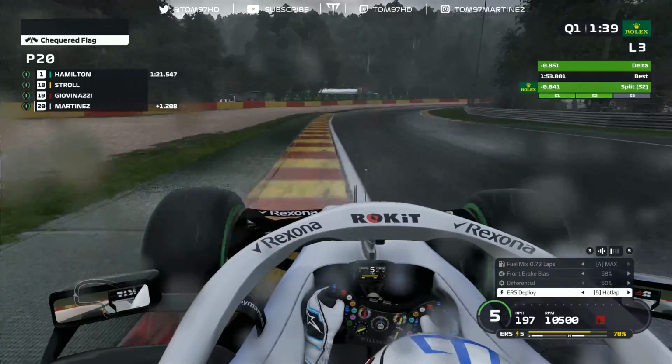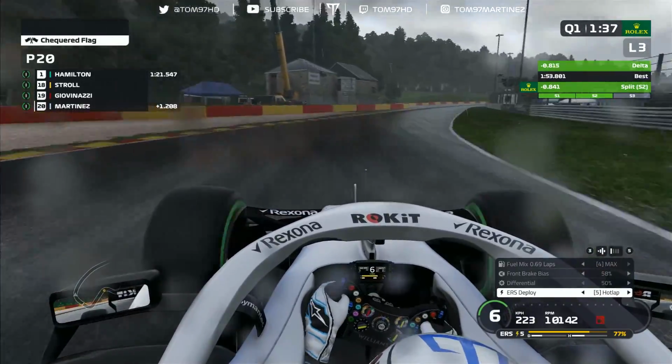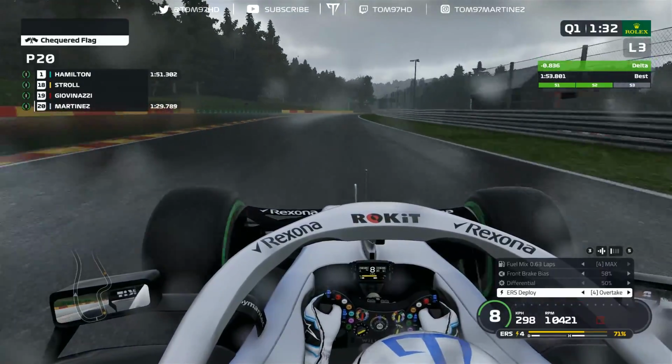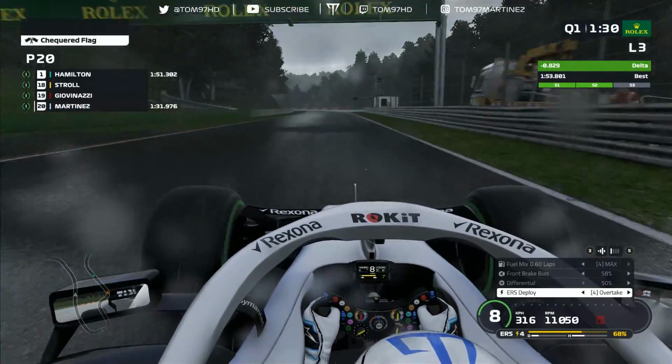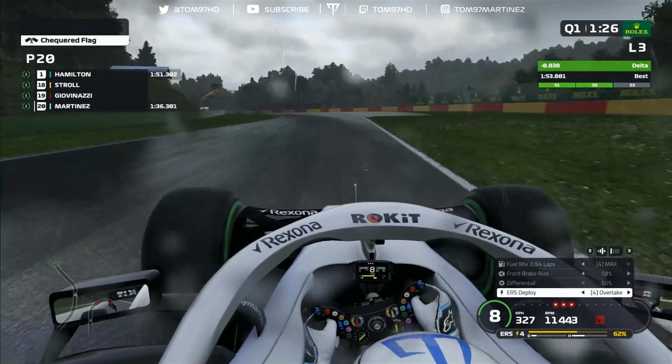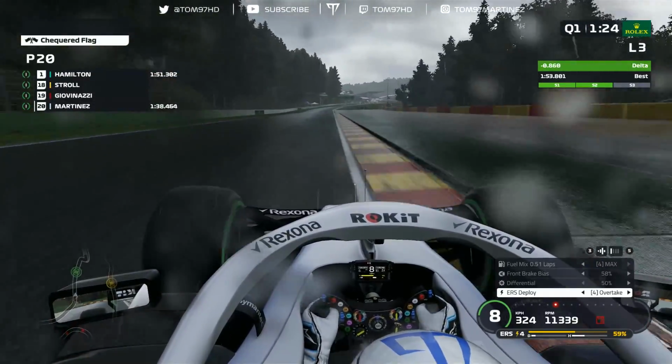Easy on the power through here, using all the curb on the exit, and currently 1.2 down on Lewis, and we are last in P20, so we have to make this lap count, and we can't have any mistakes as we get some oversteer out of Stavelot 2. Flat out along the back straight. Can we keep it flat through Blanchimont? Yes, we do, flat out.